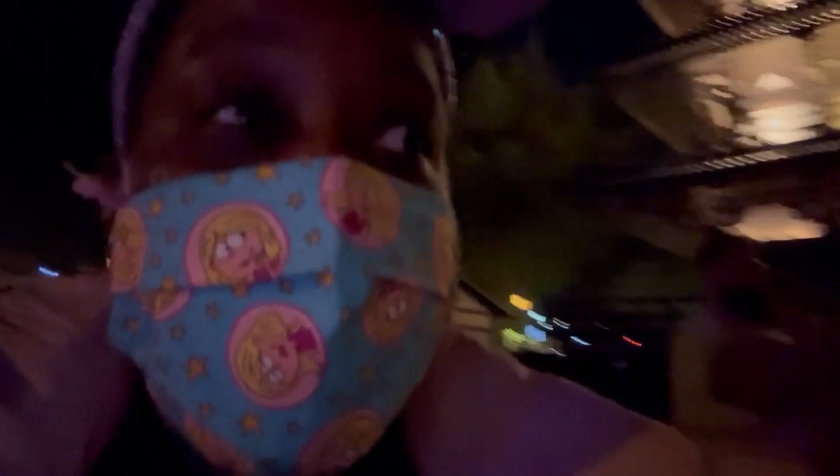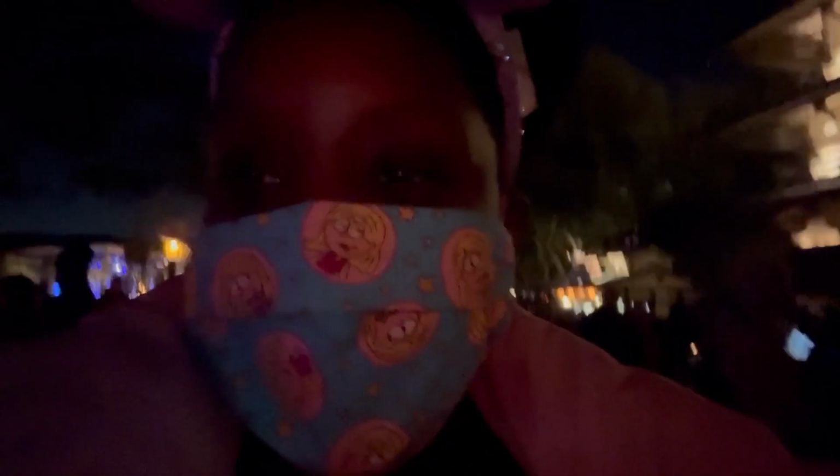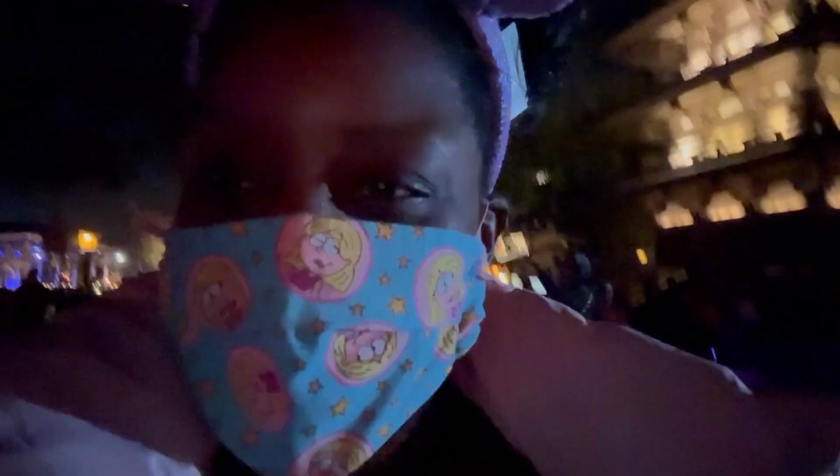I'm leaving the concert. It was so good. I'm pretty sure their last show here is either tomorrow or Friday, but I had to see it again because it was so good. And now I'm gonna have a nice night stroll through Epcot. I'm all cozy in my jacket and it's a pretty night. I can see the Epcot ball. I'm gonna go for a nice stroll.